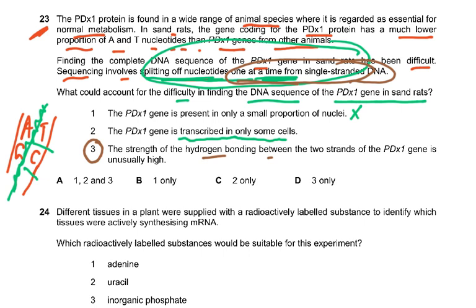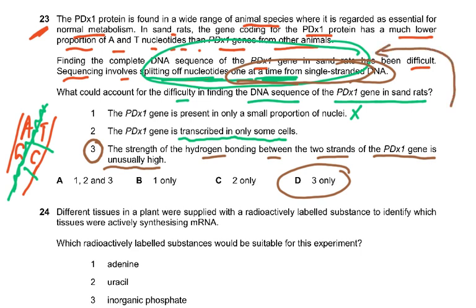The strength of the hydrogen bonding between the two strands of the PDX1 is unusually high. That is why the answer is D. You see, you had to come out from the question, you had to figure it out. Why was the answer this? Because it said finding the complete DNA sequence has been difficult. Why? Because it involves splitting of the nucleotides one at a time from a single-stranded DNA. So 3 was the only thing which was correct, which made sense as to why it is difficult.